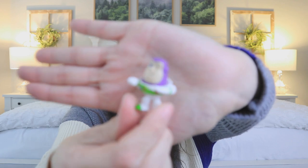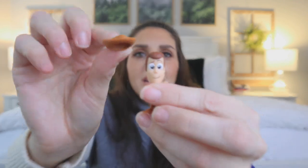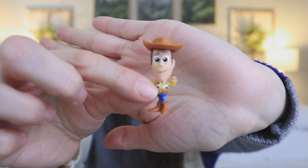And then in here, oh, we got a dupe. So that's the thing about these blind bags, is you just don't know who and what you're gonna get. Very last one, oh, we got Woody. How awesome. And his hat too. Wow. The detail on this is just honestly stellar.